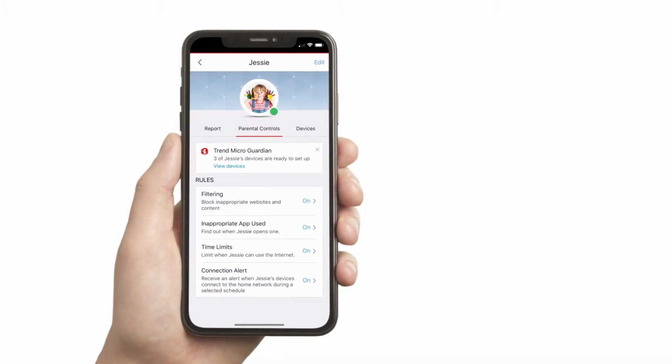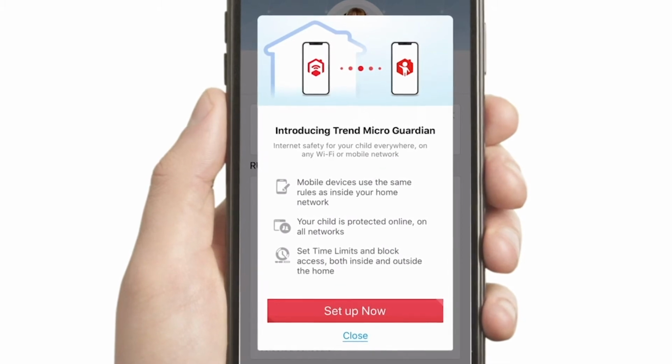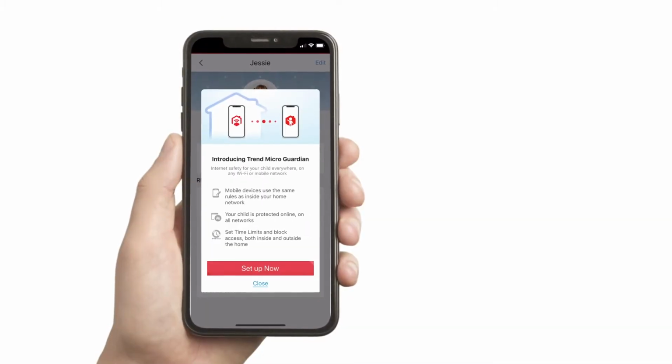Now with the Trend Micro Guardian, you can extend internet safety to your kids' connected devices outside of your home. So how does it work?